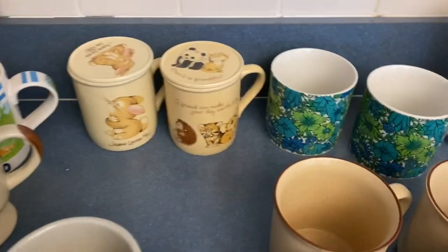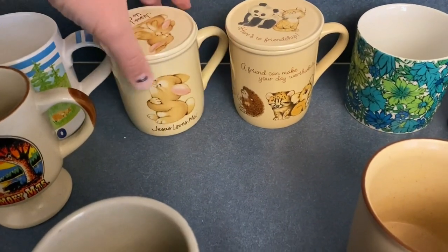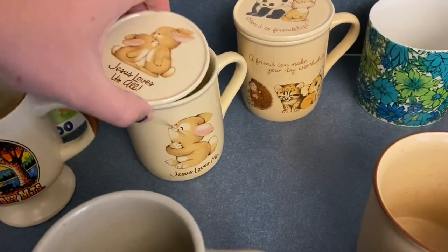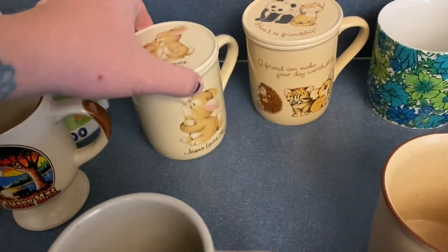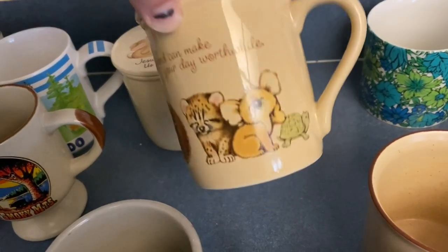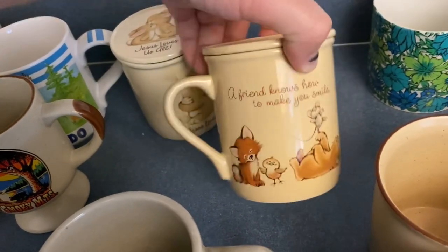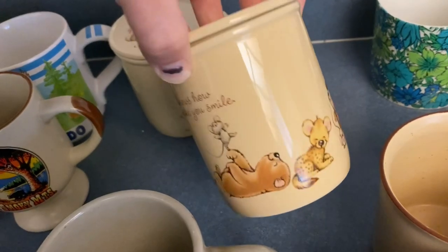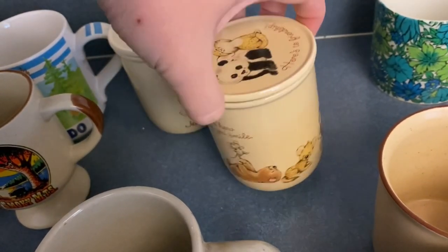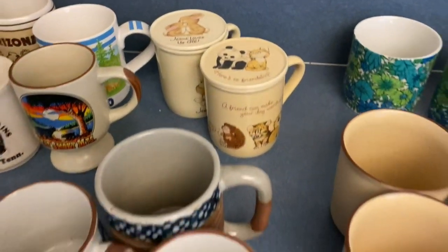I did keep two of my vintage Hallmarks because I couldn't let them all go. So this one's super cute. It says Jesus loves me and it's a little bunny. I especially like that it has the lid. And then this one's definitely my favorite. It says a friend can make your day worthwhile. And actually a friend of mine got me this for my birthday quite a few years ago now. A friend knows how to make you smile. So very special, love those. Can't get rid of those.